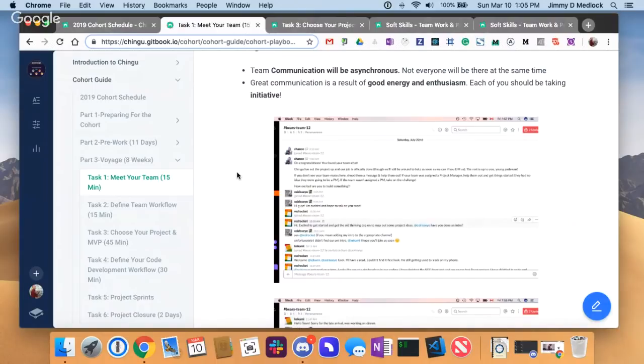So one of the questions that came up just now is, what's one of the biggest mistakes or faults we've seen in previous Chingu participants that prevents them from getting the most out of the experience? And I'd say there's really two. Number one is this is not a zero-sum game. It should be a win-win.